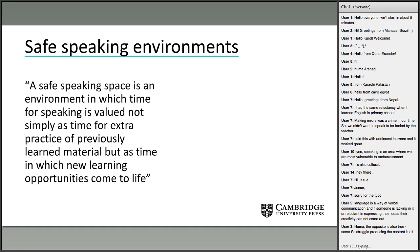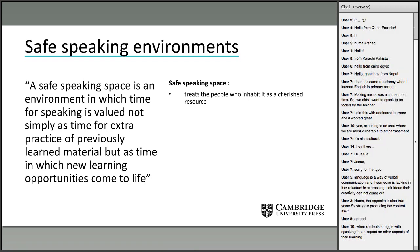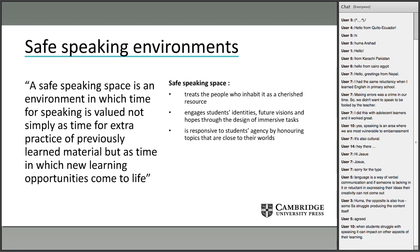And so a safe speaking space in the context of language learning is an environment in which time for speaking is valued not simply as time for extra practice of previously learned material, but as a time in which new learning opportunities come to life. We see a safe speaking space as a space that treats the people who inhabit it as cherished resources. So we see the students as resources, similar to the point I made about near peers. They engage students' identities, their future visions, and their hopes through immersive tasks.